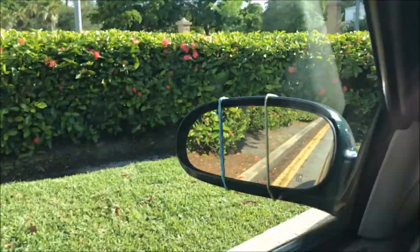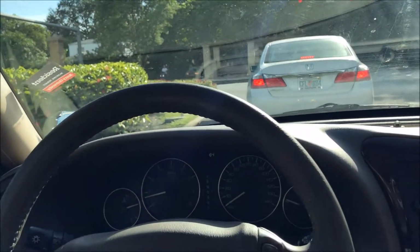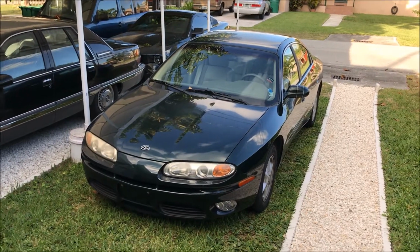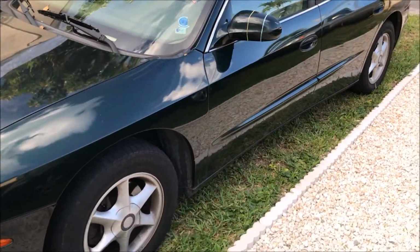But it's mostly just stupid shit like this. I got to fix that and replace this, and you know, minor crap. Figure out what that check engine light's on for. All right, real quick look at it, because I got to run out of here in a few minutes. Obviously, that mirror needs to be done.